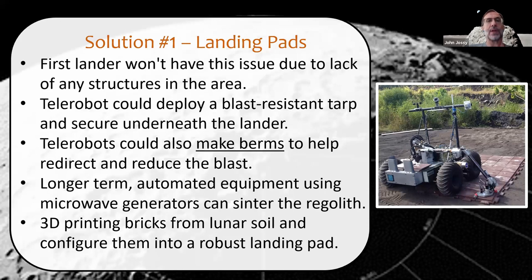if you want to see that video, I encourage you to go to the Space Development Network site, and I will provide a link to that at the end of the presentation as well. Longer term, we can use telerobots and automated equipment to use microwave generators to sinter the regolith into a landing pad. And then there's a lot of studies being done with 3D printing of bricks out of lunar soil. So those can be configured into a landing pad as well.